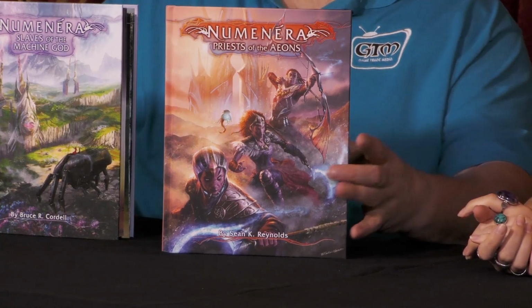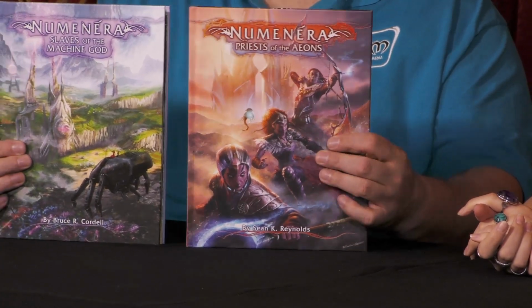So you have two amazing new source books for Numenera. Exactly. And there's more coming. Oh, yeah. You guys made an announcement recently. Yeah. Exactly. Before the recent announcement, we've got a bestiary coming.